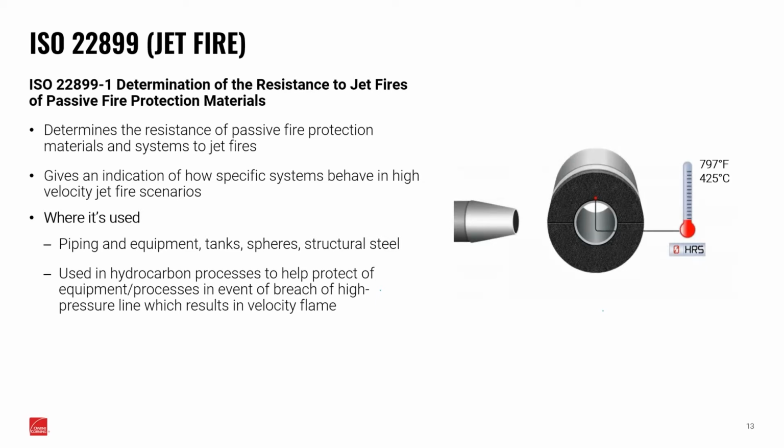In this test, a steel substrate is once again attached with thermocouples and then covered with the protective system to be tested. The system is then exposed to a high velocity flame and allowed to heat up until a single thermocouple underneath reaches 400 degrees Celsius above ambient conditions at the start of the test, at which point the test is concluded and the time rating is recorded.